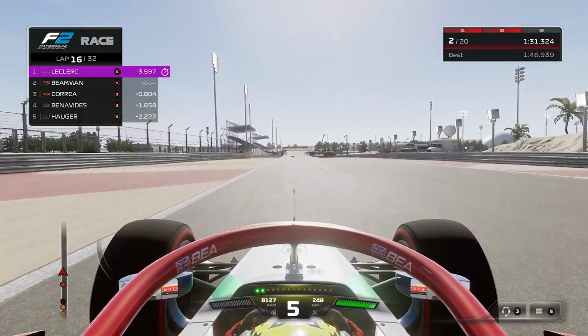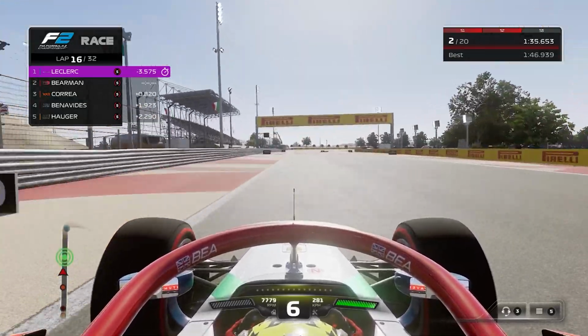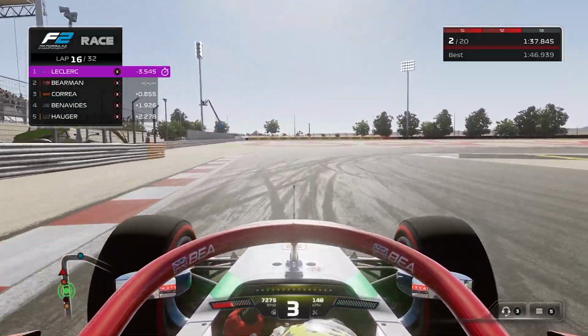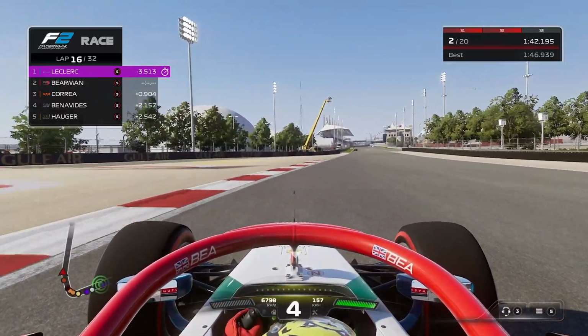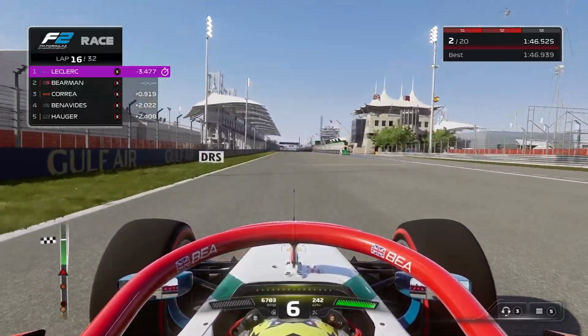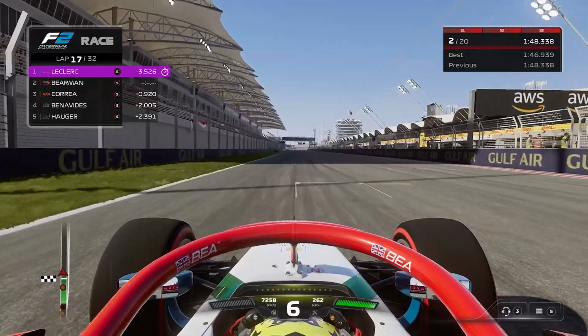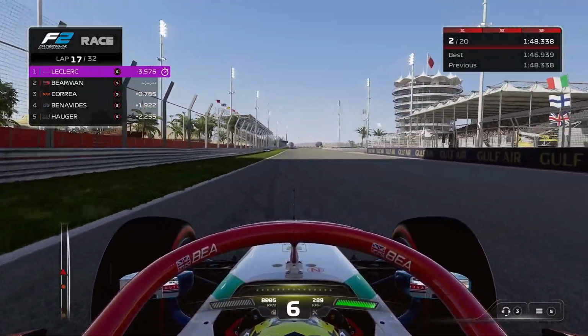Okay, so I think we're pitting in 2 laps time. So again, we're closing it down just a bit here on Leclerc. When's he going to pit there? That's the question. Not yet. I kind of want a couple of people to pit so I can see what tyres they go onto, because maybe they're going to go onto the hards, which makes me wonder about their longevity.